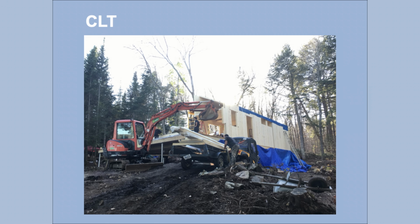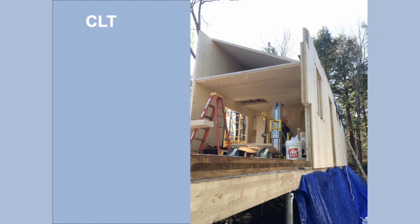More pretty pictures as we're protecting the roof on this side, and then we continued that down the walls. Go to the next one. More pretty pictures. You can see how it's sitting on the beam at the bottom. There's a series of beams that are attached to the top of the helical piles. The floor just floats on top of those. It's stick framing in its best form.